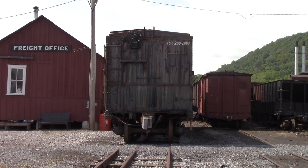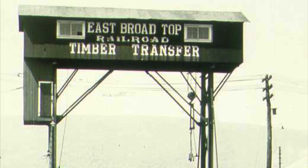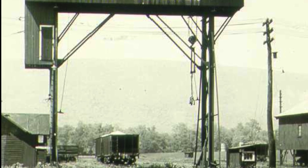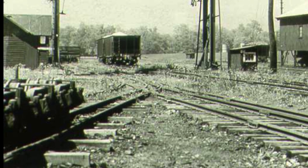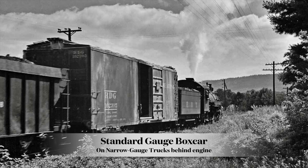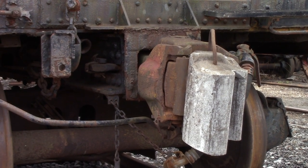It was a tedious process to transfer box car loads of freight by hand, but by the 1930s, a solution was found. A crane built in 1924 to transfer timber from narrow to standard gauge cars at Mount Union found a new purpose. It would now lift the standard gauge box cars off their trucks, and narrow gauge trucks would be put under them instead. All that was left was to add this device, an aluminum coupler adapter for the EBT's smaller couplers.